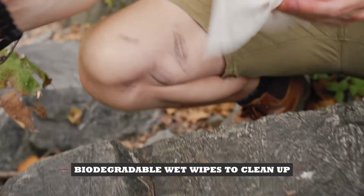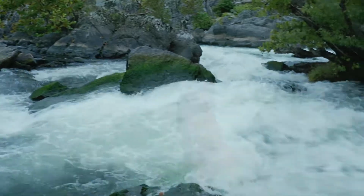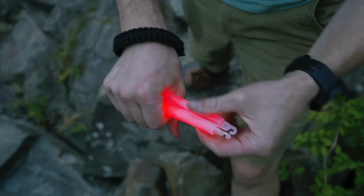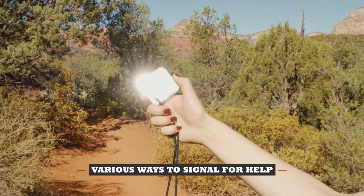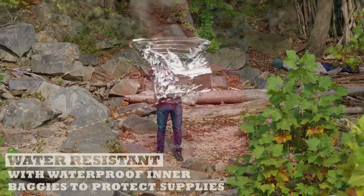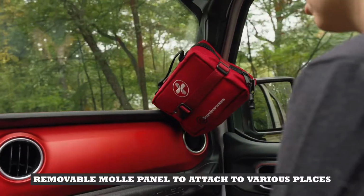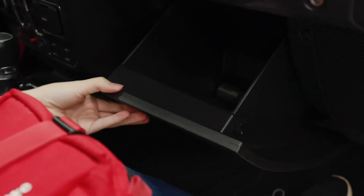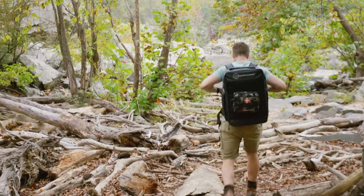You have the tools to make fire, build camp, stay clean, and stay dry. Plus, various ways to attract attention and get rescued. Water resistant to prevent damage. With its unique design, this kit can be strapped to almost anything. Because this kit is so well organized, it becomes your guide during an emergency. So invest in an organized system for you and your loved ones' safety.